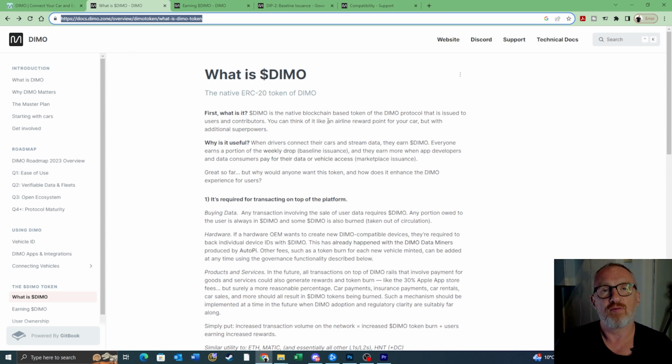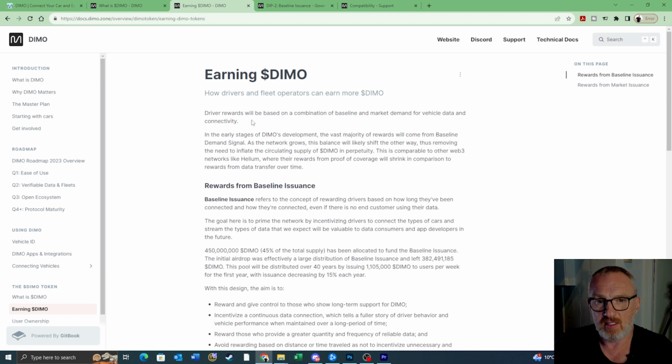Now, DIMO will reward you for providing that data by giving you DIMO tokens each week. You can earn more tokens depending on whether particular companies are interested in buying your data, but regardless, you will be issued a baseline reward every single week. Basically, DIMO will have a pot or allocated portion of tokens each week that they will distribute to DIMO users. Depending on what reward level you're on will determine how much you are allocated each week. If we come to this page here, earning DIMO, it says driver rewards will be based on a combination of baseline and market demand for vehicle data. So depending on whether people are interested in data from your particular vehicle or not, you might earn more tokens. If not, you will still be allocated a portion of that baseline reward.